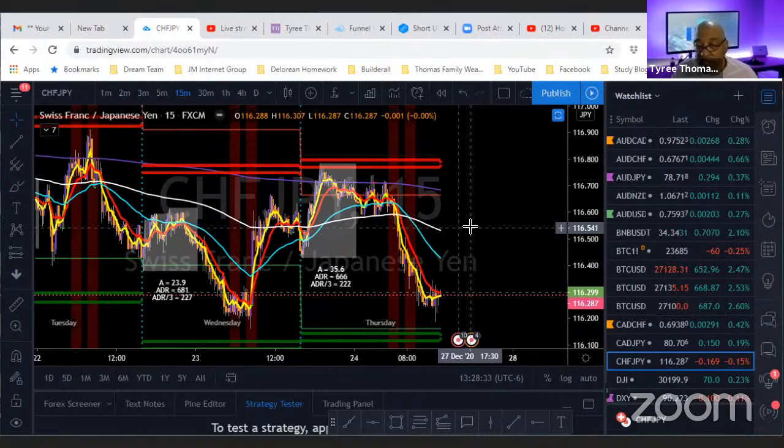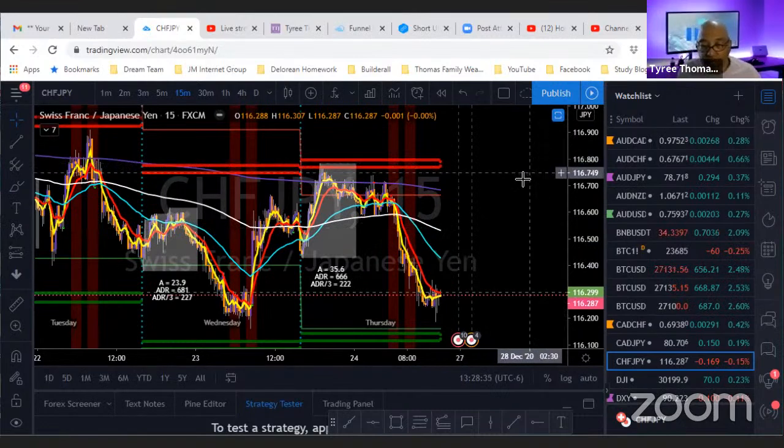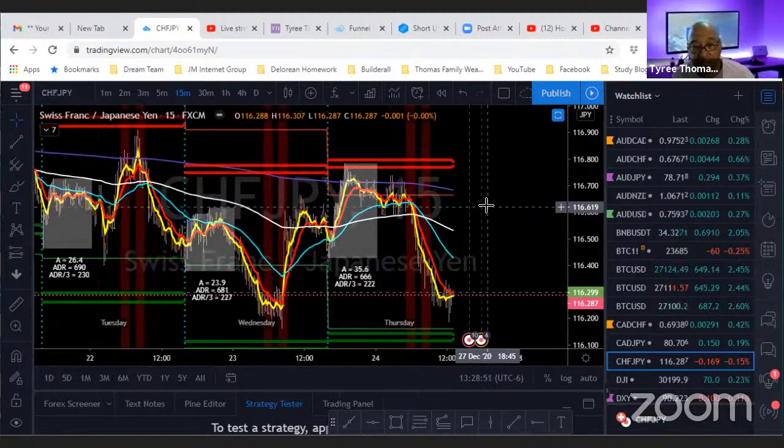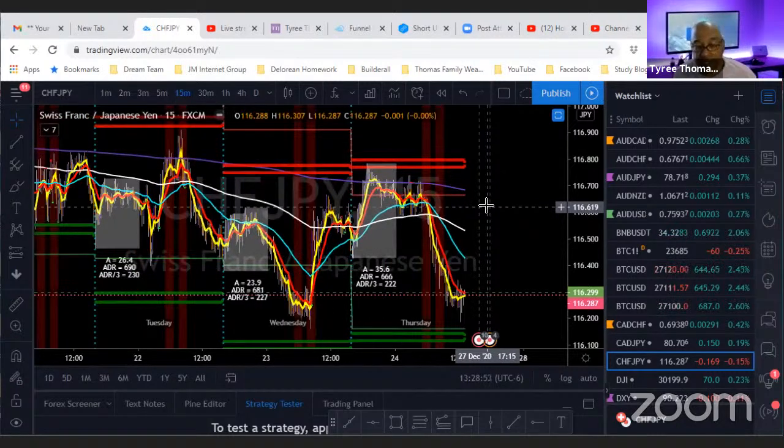And it is at, let me see, 116.287. So it gets a star and a check. It qualifies for both. And it's on a second level sale. Yes, it is, second level sale. And the CHF, JPY, second level sale.